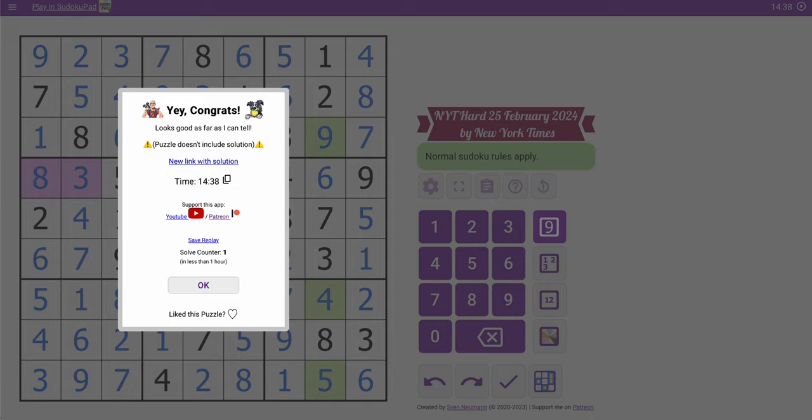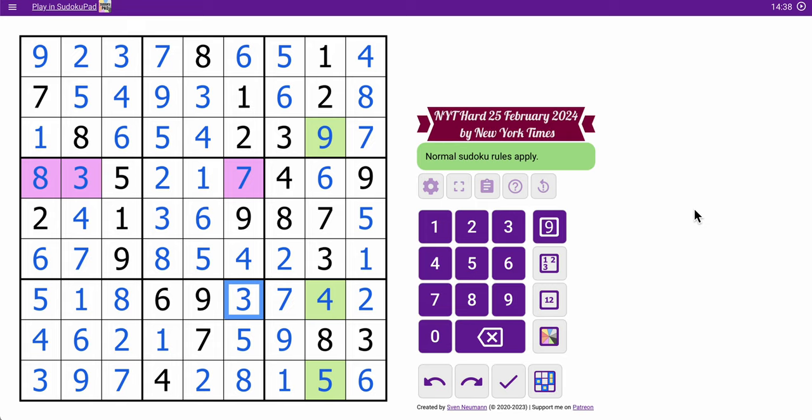14.5 minutes. Not too shabby. Especially for a box which had nothing filled in. Once I saw all the hidden pairs, it was relatively easily done. I may have done this in 12 or 11, but I'm happy with a time under 15 minutes. How about the rest of you?